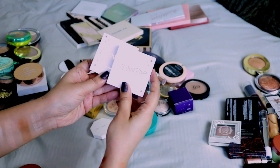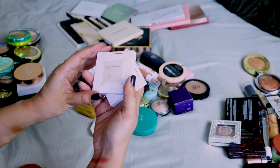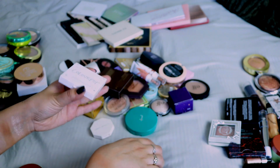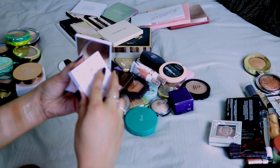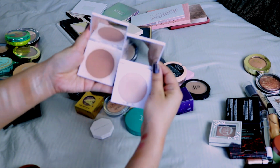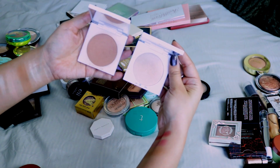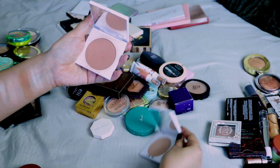Okay, up next, I have two ColourPop products. There is a highlighter and a highlighter. Oh no, one's a bronzer. Yeah, so this is a bronzer and this is a highlight. I know I have another highlight somewhere. I just don't know where I put it. But these are beautiful. I will not be getting rid of this. I think this is Party Animal and this one is Hello or Here Kitty Kitty or something like that.